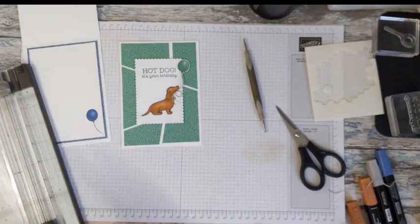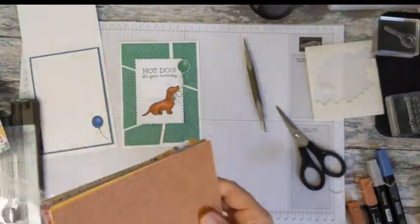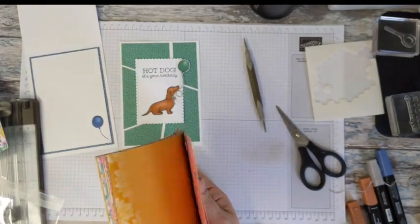Now I think I might not have any more of that green left. Let's have a look. But if not, we can improvise. Let's see what I've got.